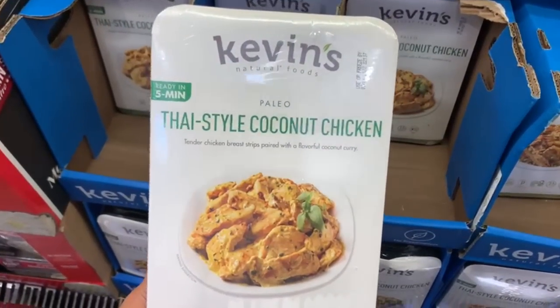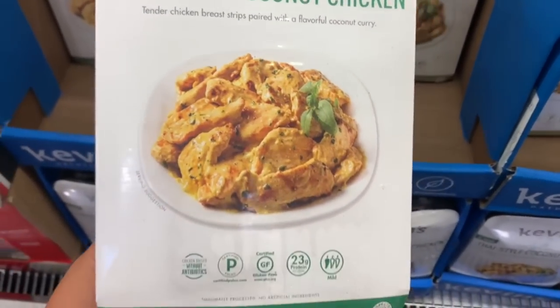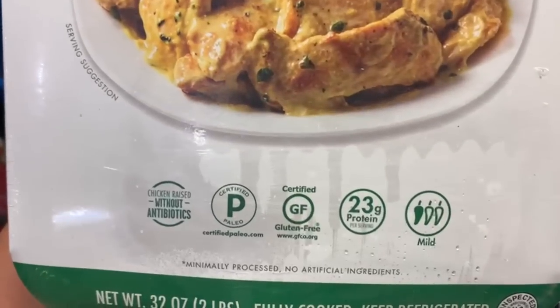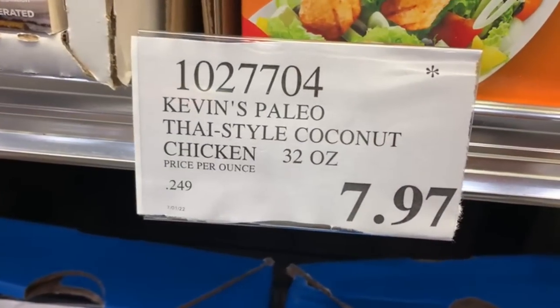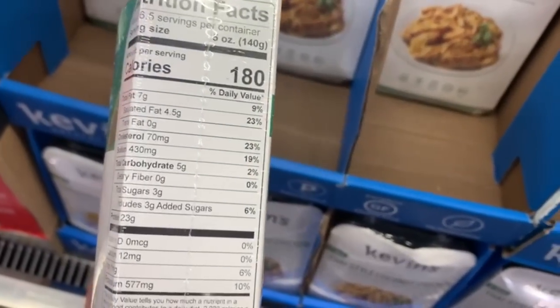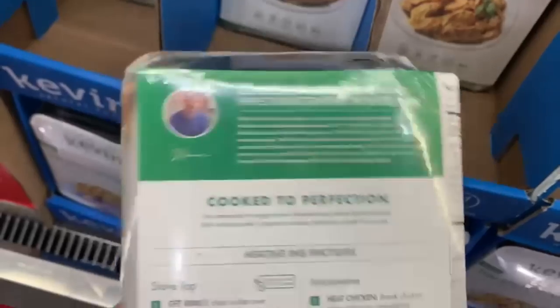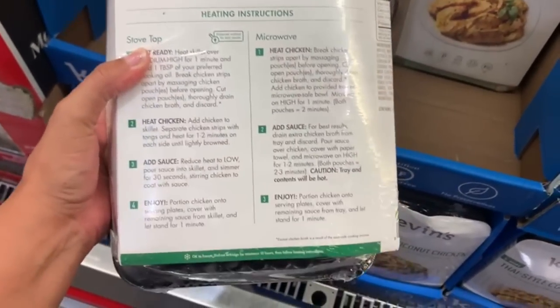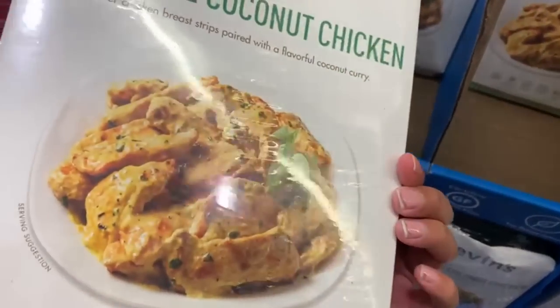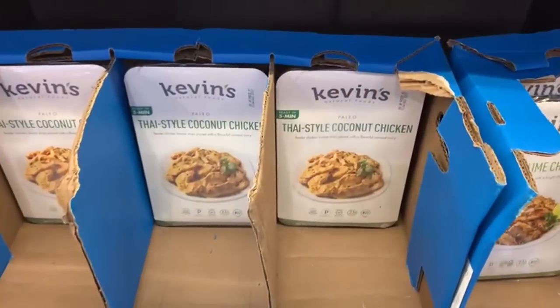Alright guys, now it seems like we're off to a very, very good start because this Thai style coconut chicken is paleo, it has coconut curry, it's supposed to be very, very good. It's actually at a very amazing price given that it's in clearance. So look at this, you're getting 32 ounces worth of chicken for $7.97. I mean, I haven't seen chicken this cheap in a long time, to be honest with you. Serving size 5 ounces, the calories are not bad at all either, 7 grams of fat, and around 23 grams of protein per serving, which is a really nice amount. Pair this with a side of rice, a little small salad, something like that, you can have dinner ready in an instant.